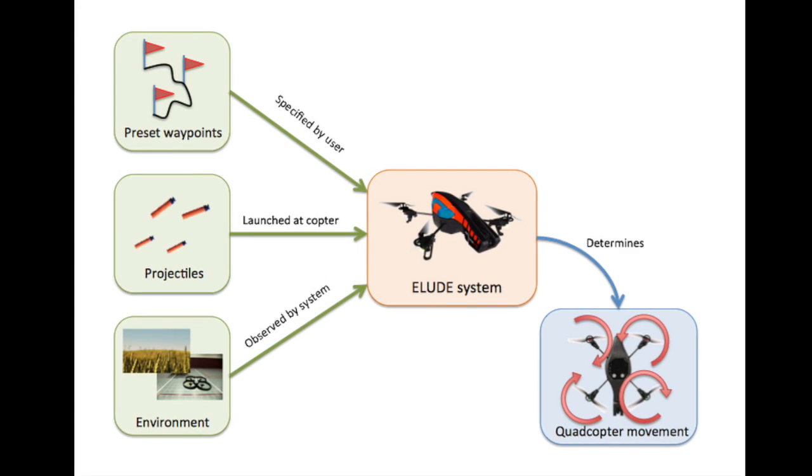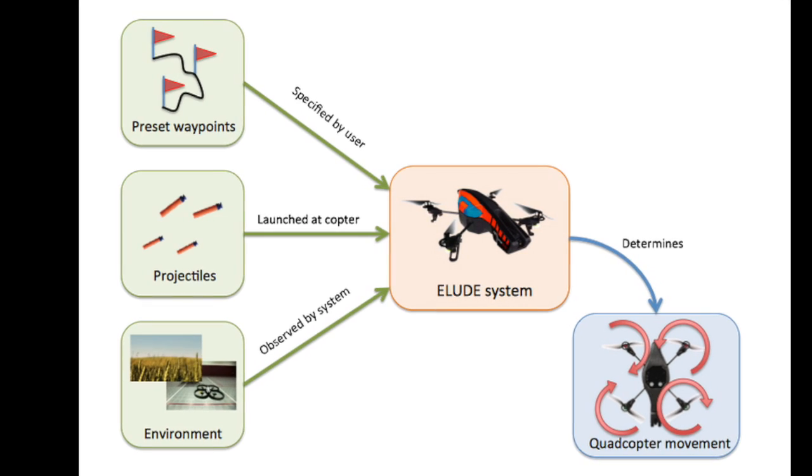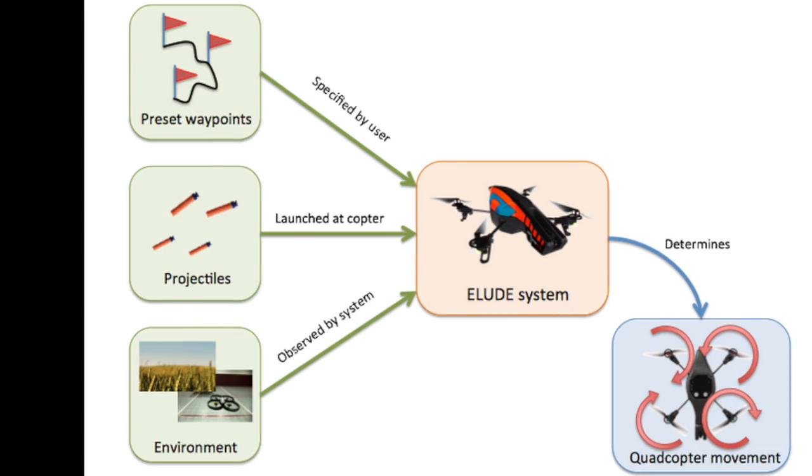So what is ELUDE? ELUDE is a navigational system that allows a quadcopter to follow through a predetermined set of waypoints while taking evasive maneuvers to avoid incoming projectiles. Our project is meant to be a proof of concept for the potential of robotic environmental awareness.